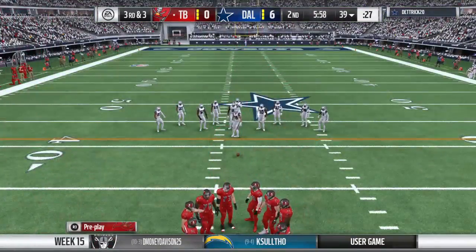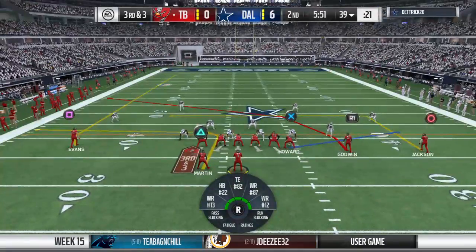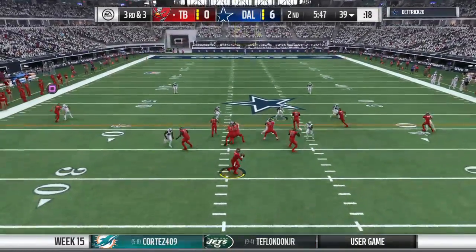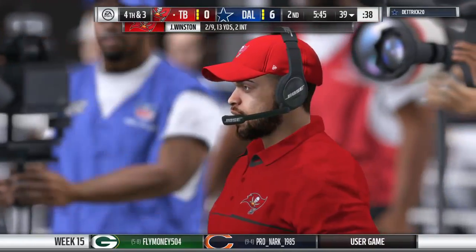And here comes play number 6 on this drive. They brought in an extra defensive back here, so probably not expecting a run on 3rd and 3. A good call. 3rd and short yardage, Winston. And he'll be hit as he releases it, and that'll fall incomplete.